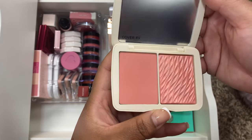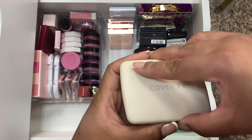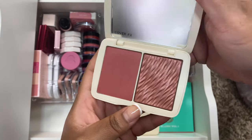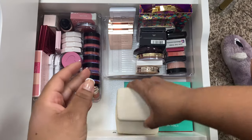But so I got this one. And then what is this one? Maybe this is the bright pink one. No, this is Spice Cinnamon. This is kind of a deep color. She's giving.